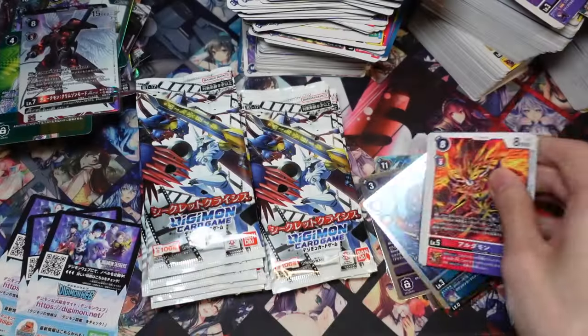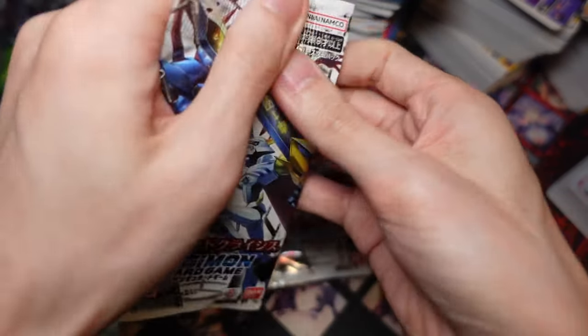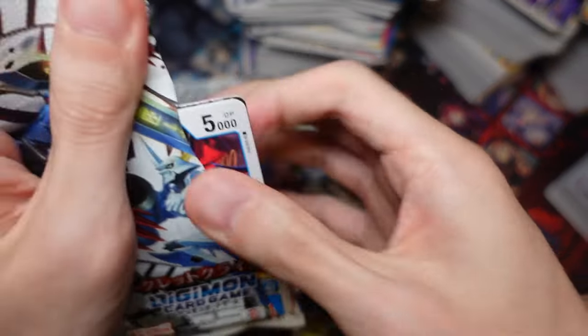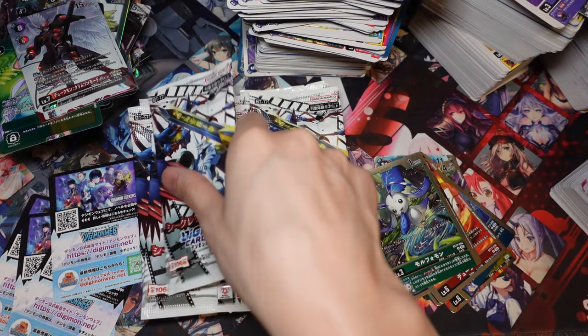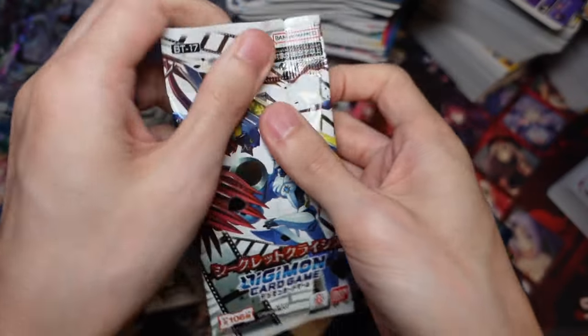And according to, you know, what I'm remembering, we pulled the same number of SR Galamons as we did alt arts. So that's interesting. Pretty interesting. Now, of course we pull another Paladin mode. Of course. Why not? I think we have like two playsets of him now. Of course we do.